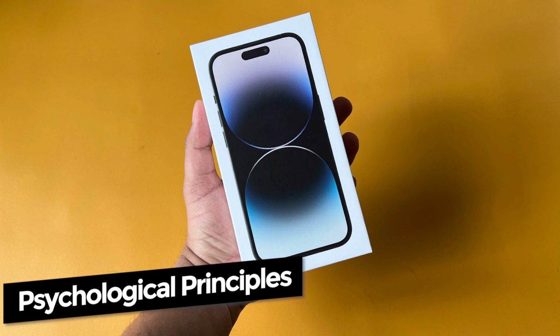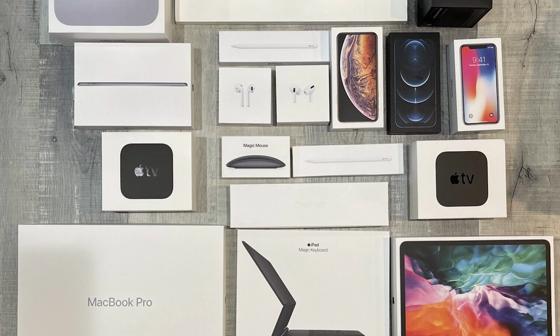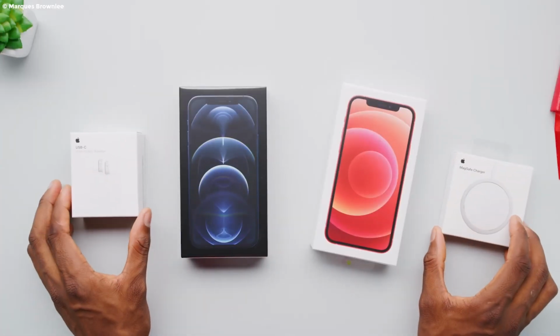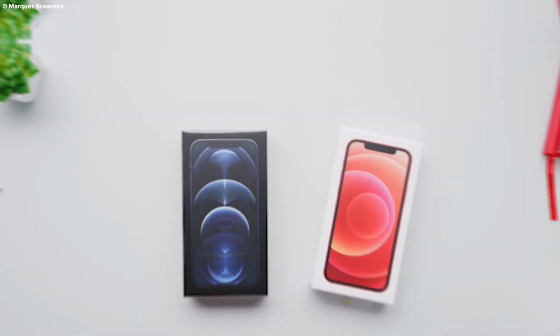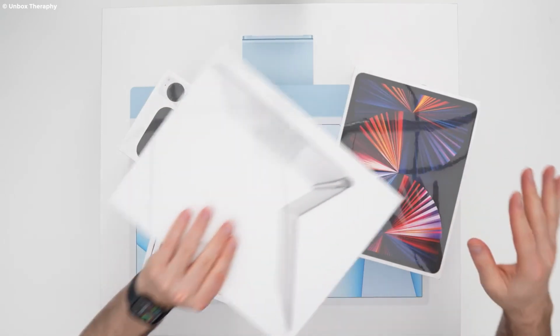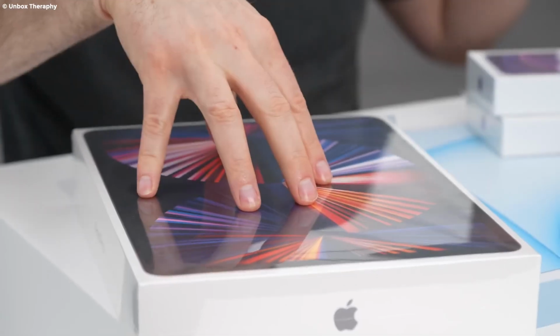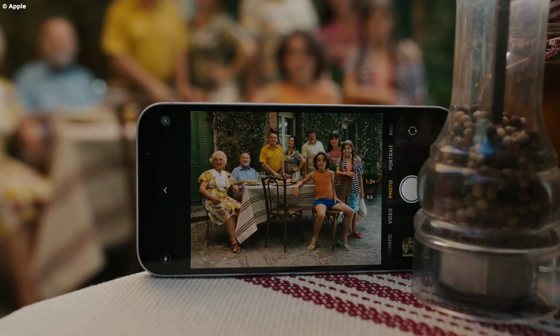Psychological principles. At the heart of Apple's packaging allure lies an intricate web of psychological factors that contribute to its perceived value. On a surface level, Apple's minimalist packaging design may just seem like an aesthetic choice. However, underneath this simple design lies a clever psychological strategy that triggers a series of responses in our brains, leading to a much deeper connection with the brand and the products.